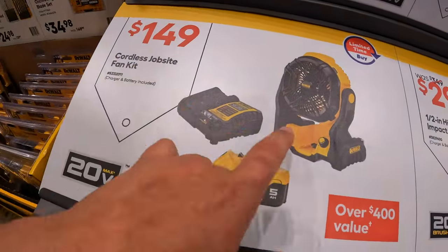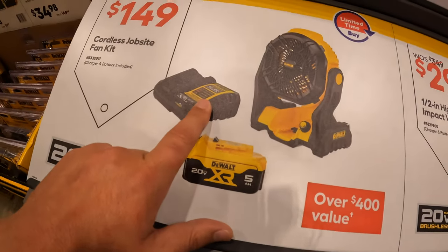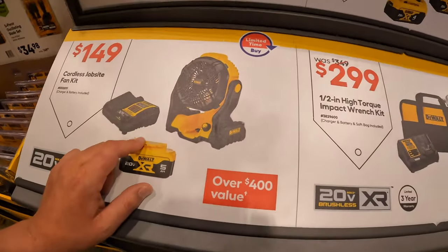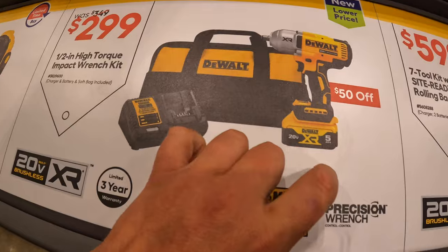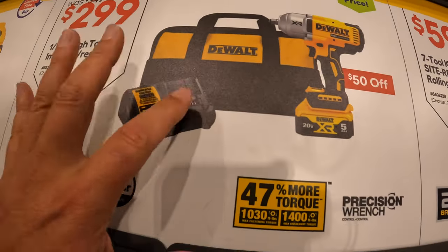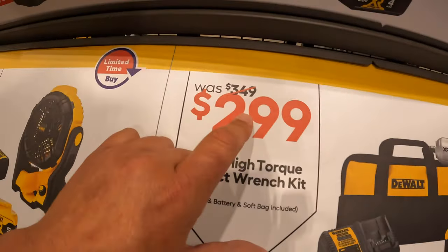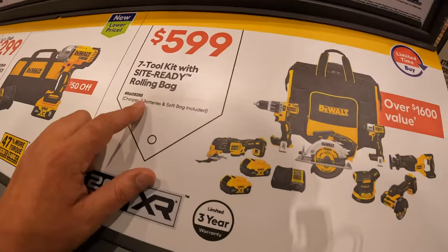$149 for their cordless job site fan as a kit. Comes with a 5-amp-hour battery and a charger. That's not a bad price as a kit. $299 for their half-inch high-range impact wrench as a kit with a 5-amp-hour battery, charger, and a bag. Was $349. $599 for the 7-tool combo kit.